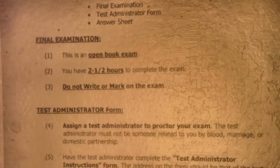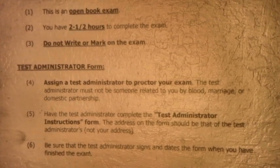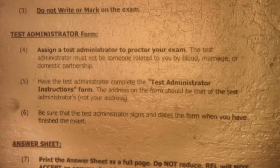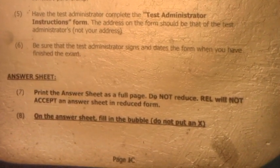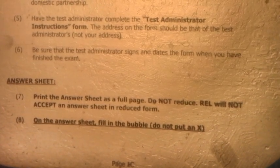The test administrator, which is your proctor, cannot be related to you by blood. And that proctor must sign the test administrator form for you. The answer sheet, when you answer your questions, be sure that you fill in the bubble, but do not put an X on the bubble.